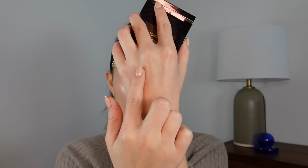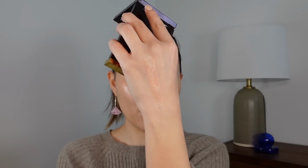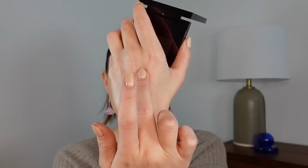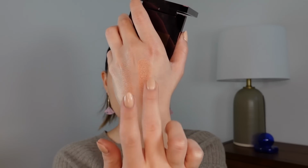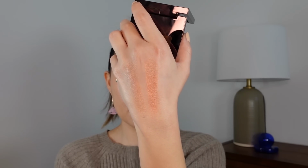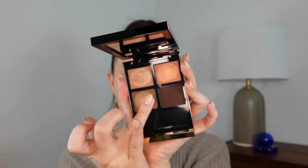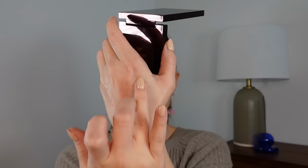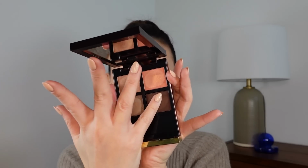Here's that first shade. It's a golden champagne. I can already tell you these feel very thin. That's what I first noticed, is it's creamy, but it's not like a heavy cream. It's definitely like a cream powder hybrid. Going into that second shade. I hope you can see the texture on my hand, how really skin-like that is. Going into this bronzy shade. It's so buttery smooth. Then going into the deepest shade.